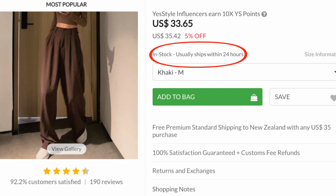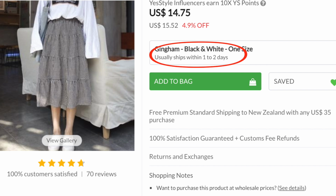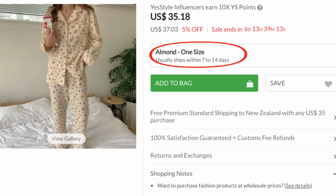So I think the number one thing that I get asked a lot is the shipping. How long does the shipping take? I live in New Zealand, and I believe YESSTYLE is based in Hong Kong, so pretty far away from where I live. And it's really simple to see how long something will ship out to you on YESSTYLE. When you click on an item, it will say how long it takes for them to get this in stock. Some items say 24 hours, some say 1 to 2 days, some say 7 to 14, and some even say up to 28 days. So it really depends on what you're adding into your cart.